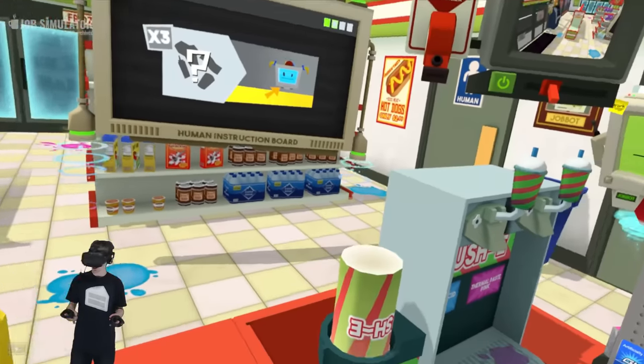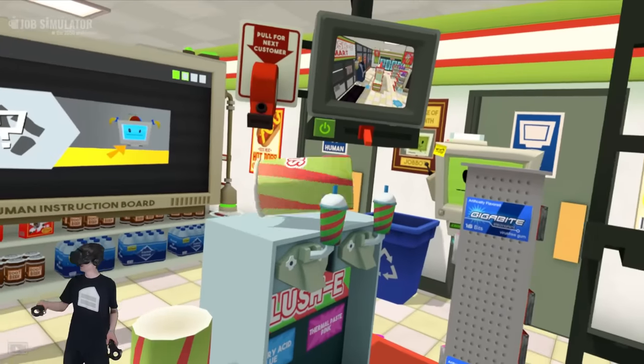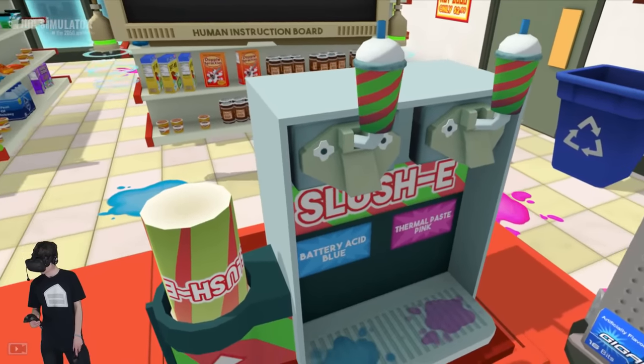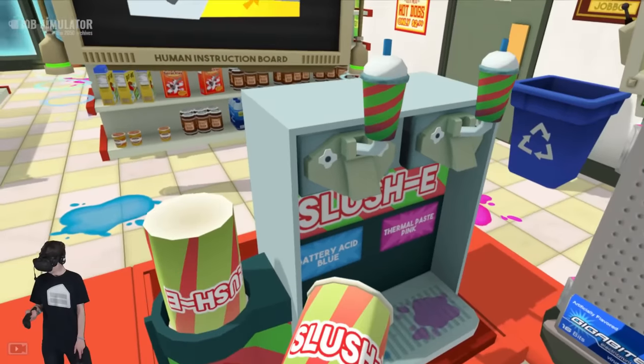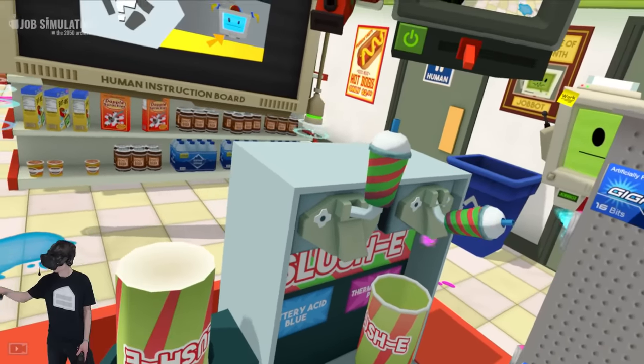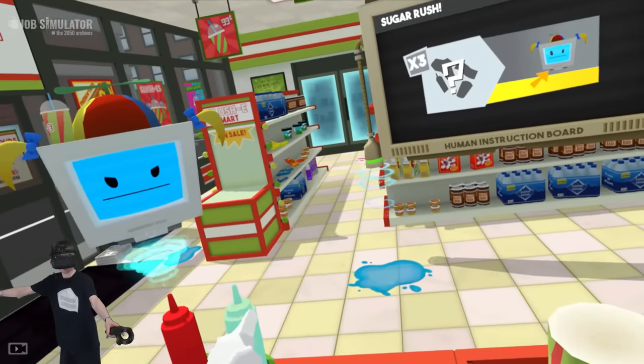Okay, I'm gonna disguise this slushy. Okay, tradition. It's tradition. Got it. We did it. All right. So, thermal paste pink or battery acid blue? Now, battery acid blue might make you hyper, so I'm gonna give you some thermal paste pink so you don't overheat. So, there we go. Fill it all the way up, right? Fill it all the way up.